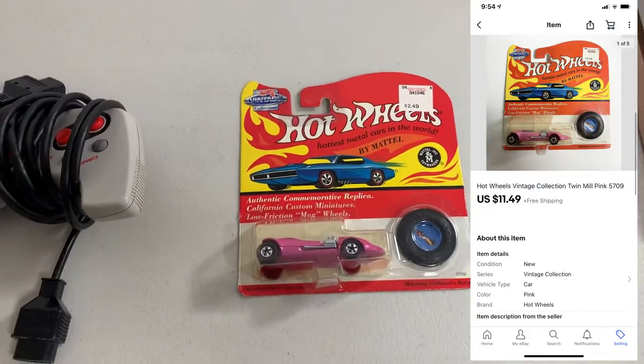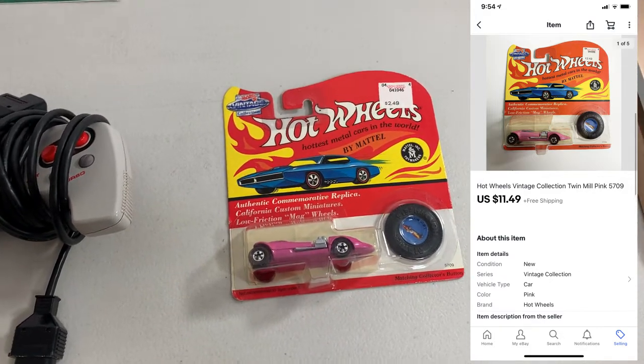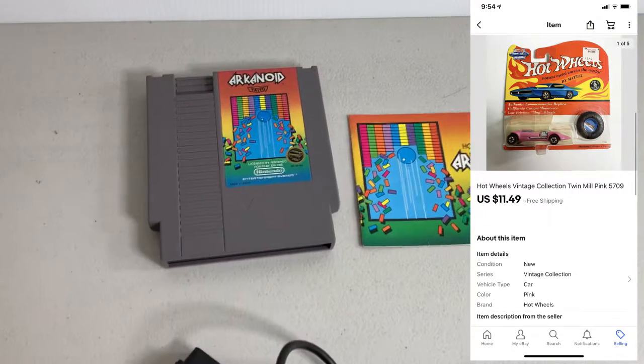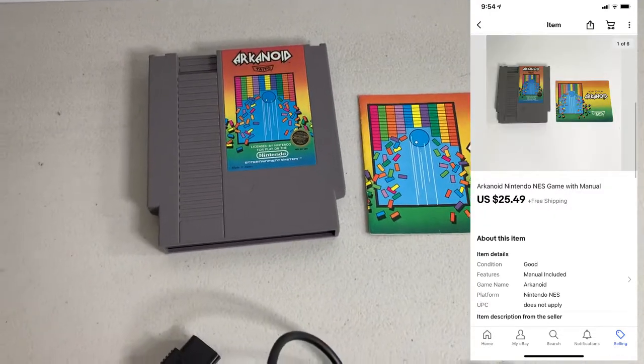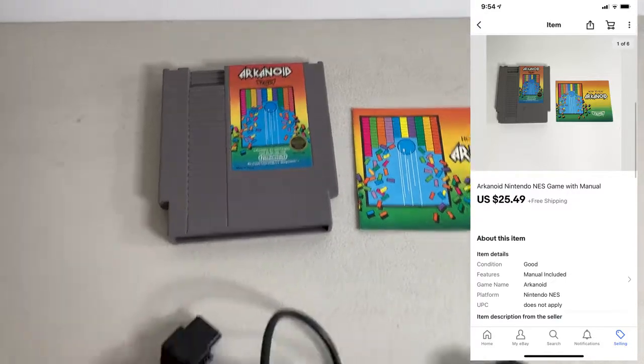Next up, got a Hot Wheels car going out, another one of these vintage collection ones. Nothing crazy here. I paid $2.43 for this one, sold for $11.49. And then last up for the day and also for the week, got an NES game going out with the manual. This is Arkanoid. Ended up selling for $25.49.